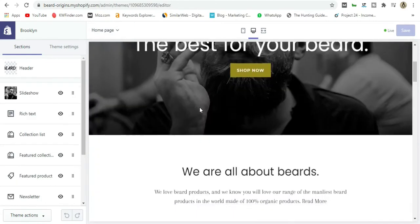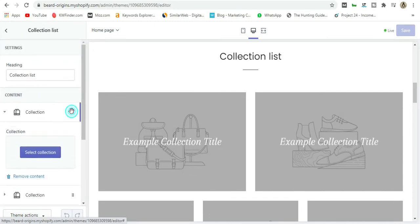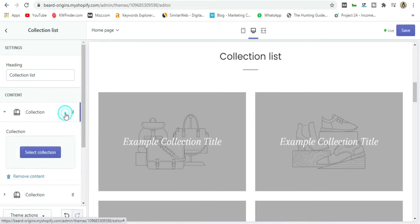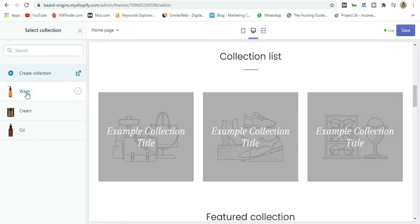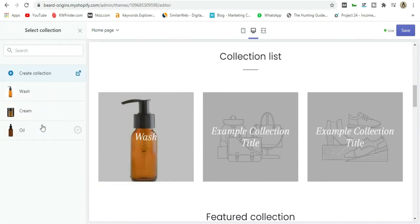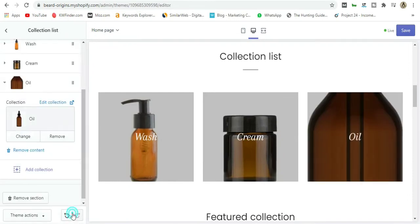All right, inside the editor, you can see here on the left collection list. I'm going to go ahead and remove this one, and also remove this one because I only have 3 products. So now I've got these nice little 3 blocks here. I'm going to add the first one. First collection is wash, select. The second is cream, select. And the third is oil, select.